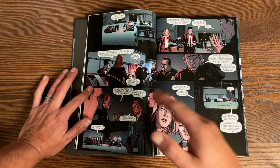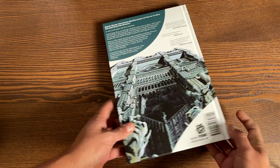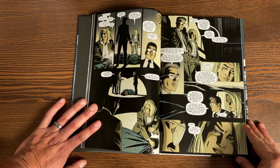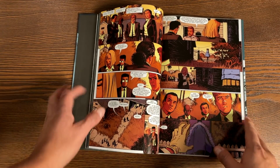So I'm so glad I finally got this. I've not read this, but I mean, this is Garth Ennis, so of course I had to have this. And this is a nice hardcover. I love Aftershock comics. Just about everything I've read from them has been awesome. And this isn't the only Aftershock book I picked up for the month of January.